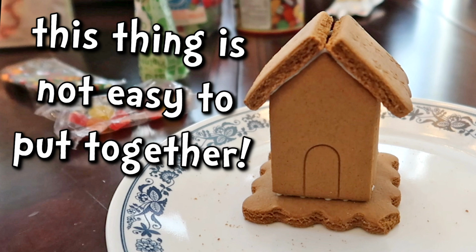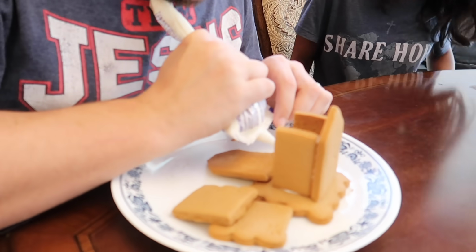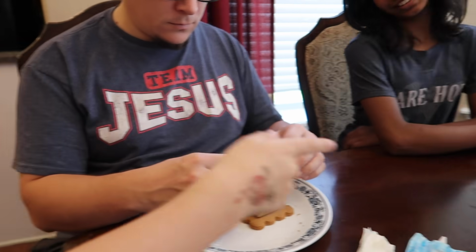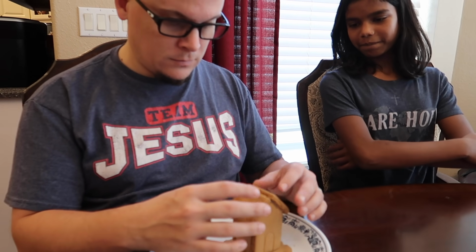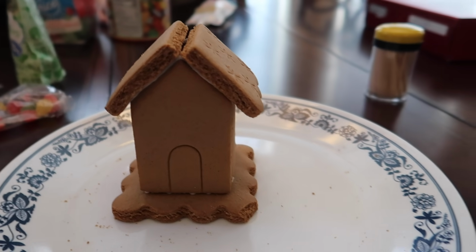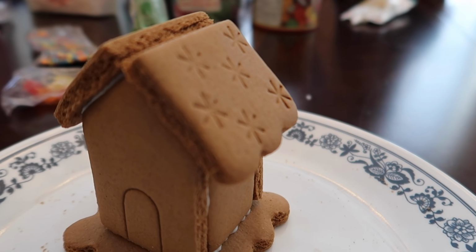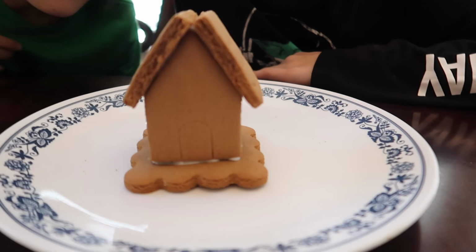Okay, so clearly we forgot how hard these things are to put together. The kids struggled with it for a few minutes, but then I quickly had to get involved to move us forward. This is the most boring part of it. I don't know, you think it's gonna stick? We'll see. Look at that, you got it to stay. Now it needs to sit for a while, right? Yep. I think this one's cute. He's only using the small ones. I like the snowflake house. This is very cool.